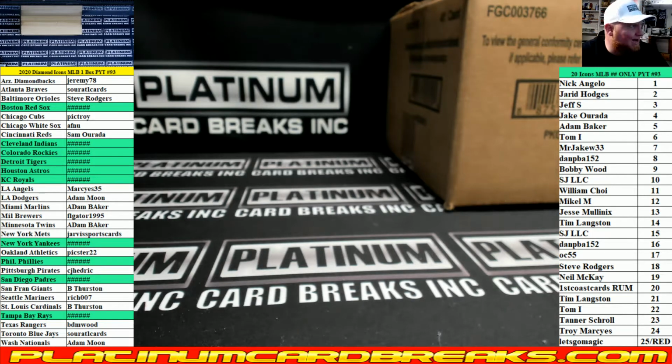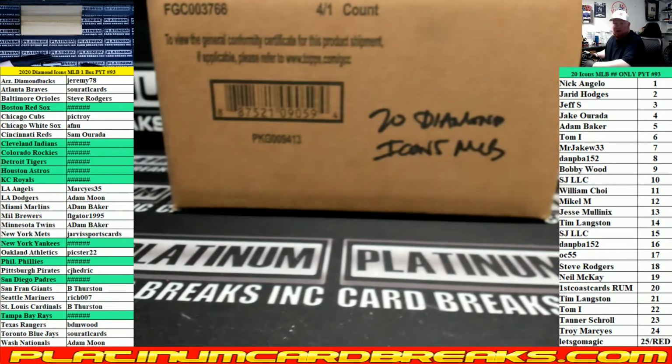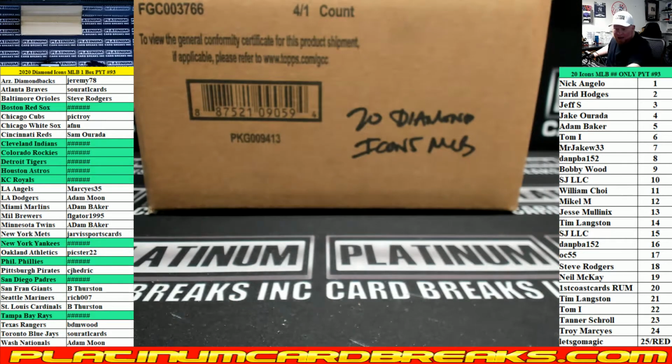Diamond Icon single box PYT number 93, fresh case action. Pop the case, number the boxes, roll a die and see which one we're going to use.